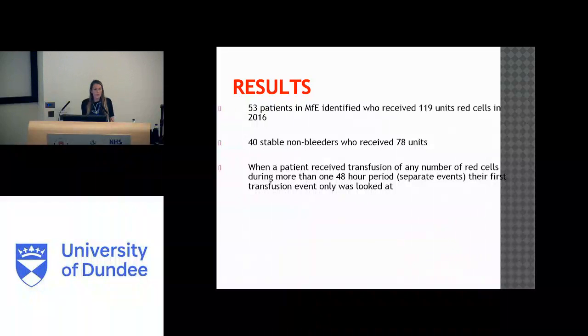So in total there were 53 patients and they received 119 units in total of red cells in 2016. Of those, and this is who the single unit transfusion policy would apply to, there were 40 stable non-bleeding patients and they received 78 units. And when anybody received a transfusion of any number of cells during more than one 48-hour period, I just looked at their first event.